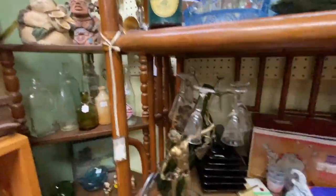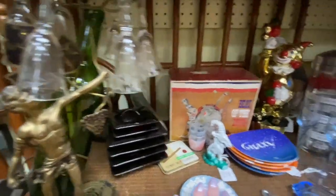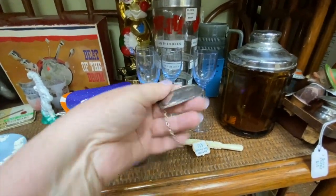There's so many beautiful things. But for me, like I mentioned, for profit margin, there's a lot of the things that I cannot buy at the price. They're really at retail price.